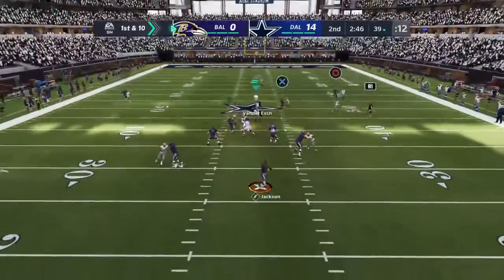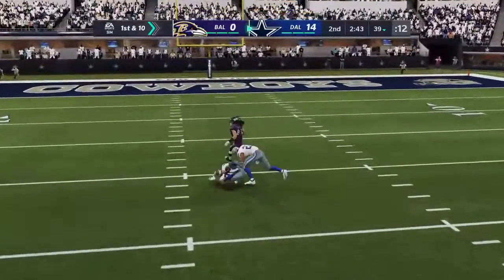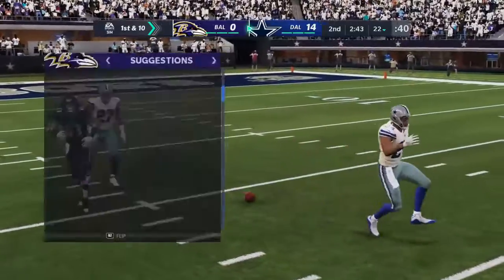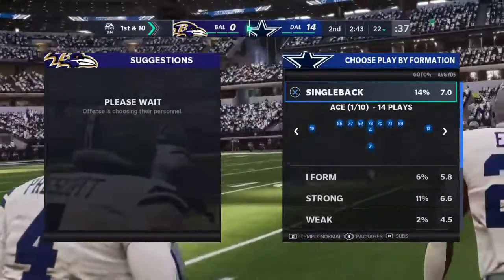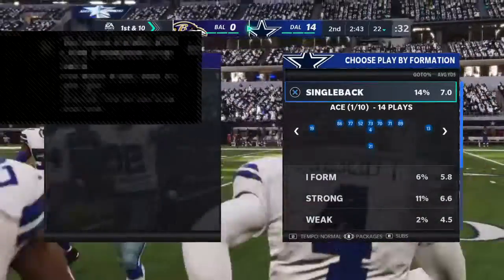They go play action with Jackson. He uncorks it for Snead. Into a double team, and it's intercepted. Chidobe Awuzie with a pick. You don't see this often. A quarterback of his caliber, 2 first-half interceptions. It's absolutely surprising because it happens so rarely.